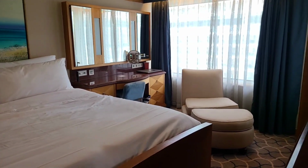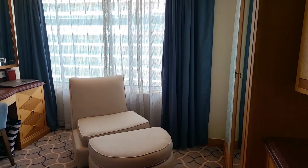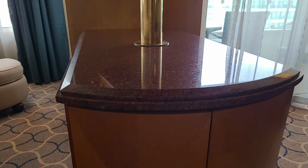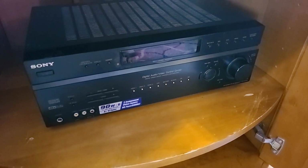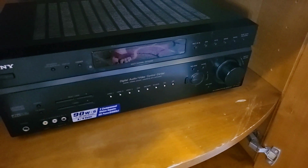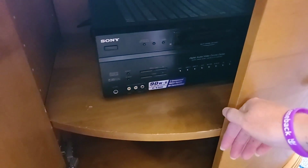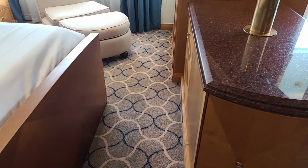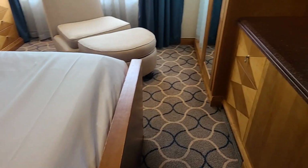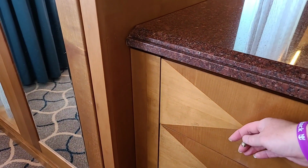So the bedroom has a nice large area where you can have plenty of storage. Again, so much storage. Let's see if we can show you some of this additional storage. You have what looks like an audio video control center, which is nice. You've even got in and out plugs, so you could actually use your own, like if you have, I'm going to try it with Pandora since I have internet here. Then you've got more drawer space here.